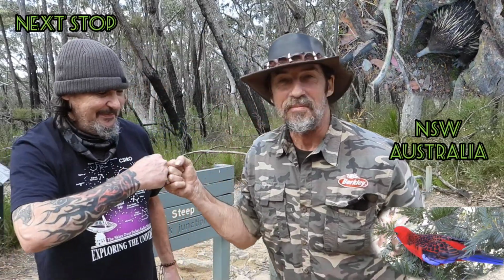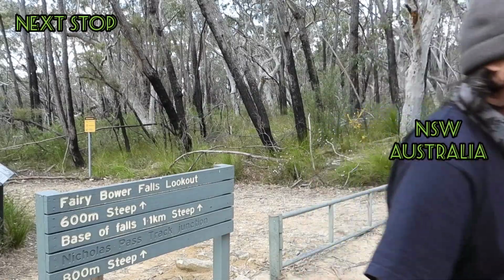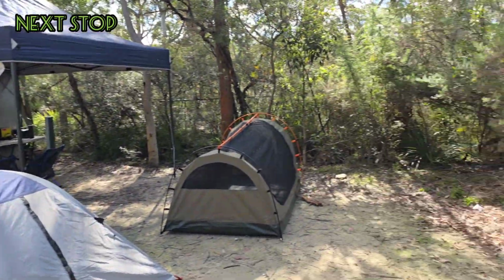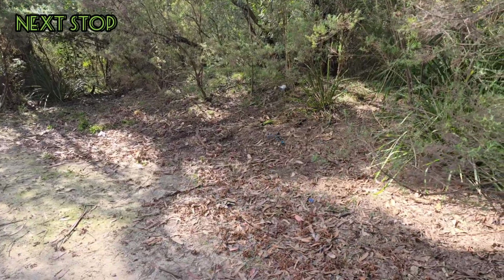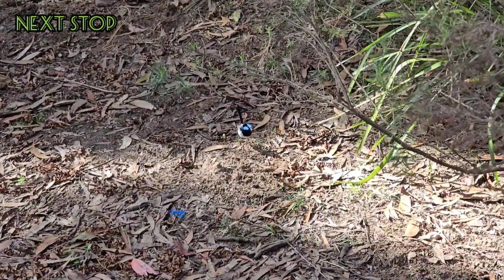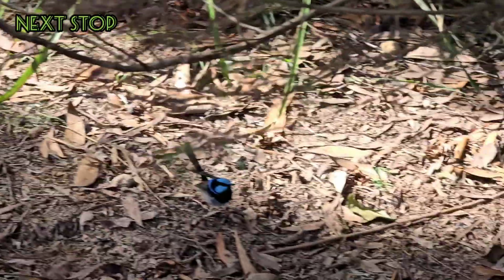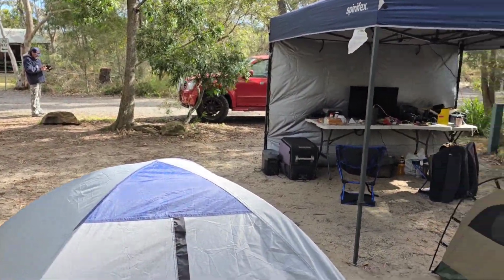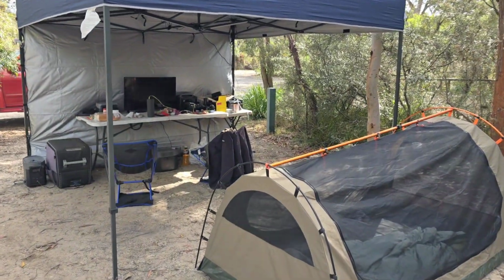Hey Dave, champion, out of here guys. Well, hey Dave, what have we got? Oh, look at this, a little blue wren, little superb fairy wren. How cool is that, Matt? Look at him. Awesome, mate. We're out at Bundanoon, absolutely magic.